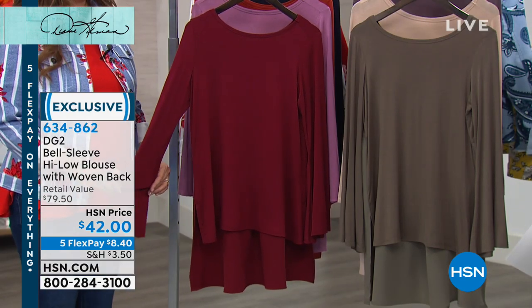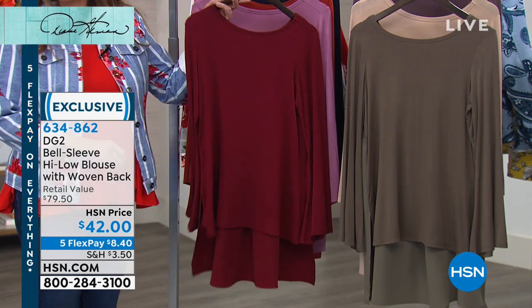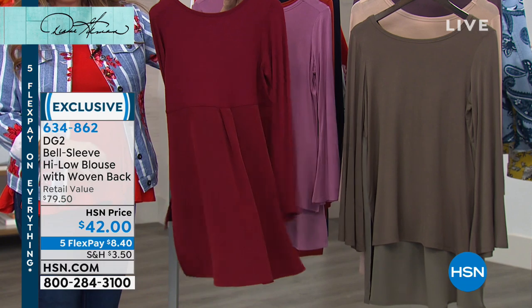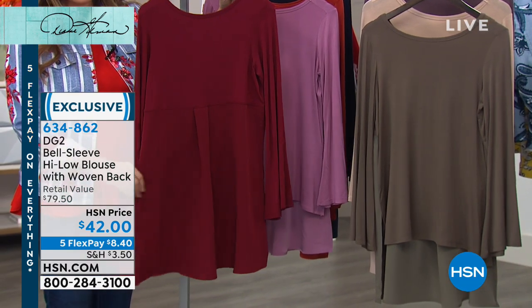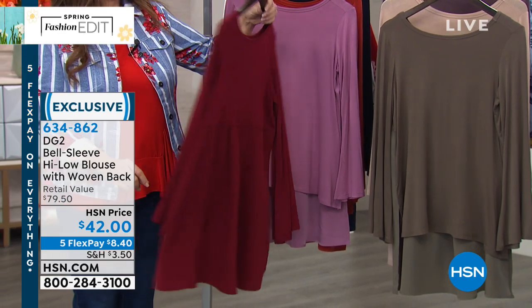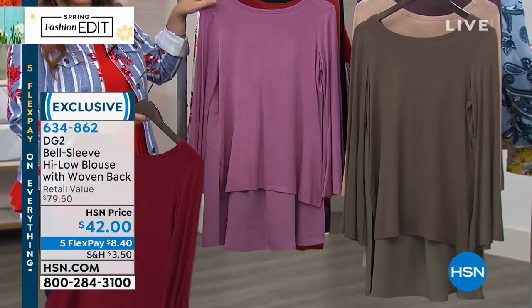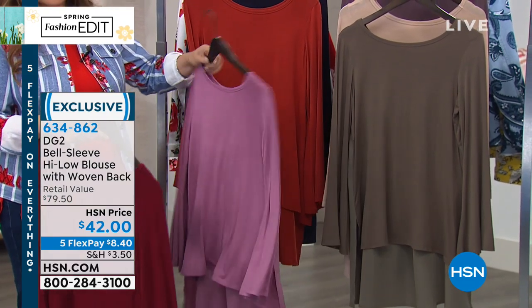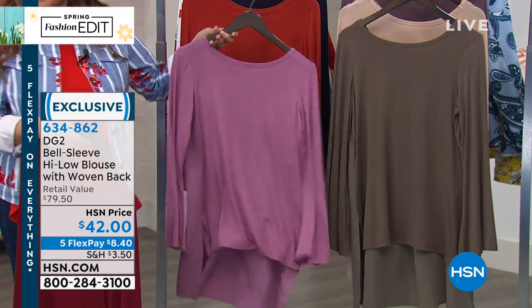Okay. We're going to round out with a beautiful blouse. I've never seen anything like this. It's called the bell sleeve. It's a high-low blouse with a woven back. So in the front, you've got about 26 inches. In the back, you've got about 32 inches. It is 100% polyester in the woven side. In the knit side, it's 95% rayon and 5% spandex.